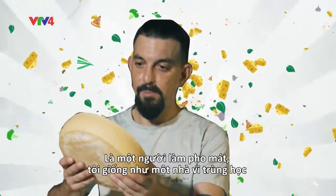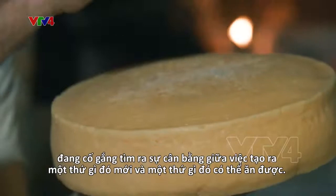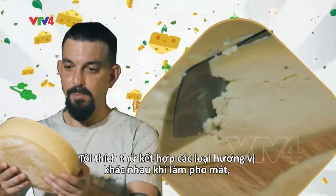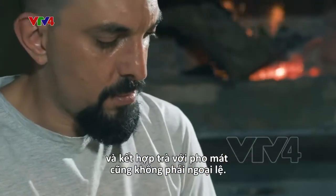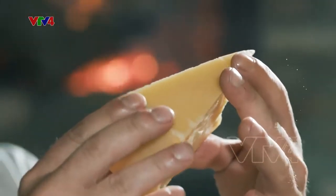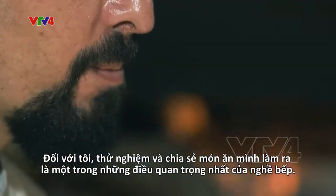As a cheesemaker, I'm a microbiologist trying to find a balance between making something new and making something edible. Playing with flavor combinations is one of my favorite things to do with cheese, and that includes pairing tea and cheese. For me, testing and sharing the product I make is one of the most important parts of the job.